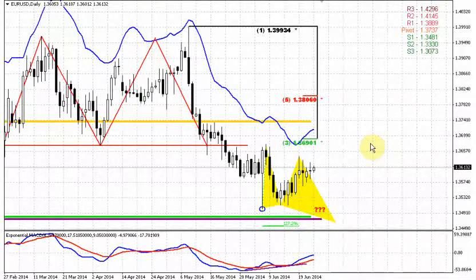And currently, even from the technical point of view, I do not see any signs of possible failure of this butterfly pattern that we have drawn. So the market still keeps the chances to form this pattern.